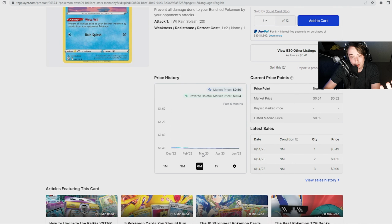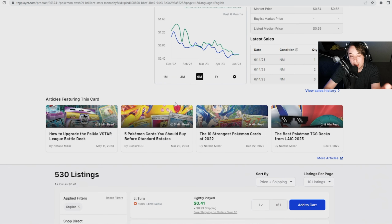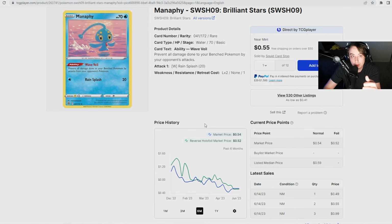Looking at the 6-month, it was upwards of $1.23. Then it went down to 77 cents. Now it's at 54 cents. So definitely a good price if you're looking to pick them up.